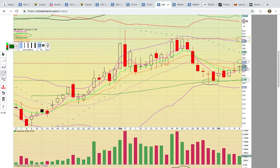That needs to hold. If there were a close below, keyword close, it could trade below intraday, but it's all about the close. If it closed below, then it could come down and retest that 50-day simple moving average. That's the downside risk from this level. Now it needs to hold the EMA 13 at 421. If it could stay above that 420 level, then that middle Bollinger Band there at 437 is the big level to break. That's the dotted purple line.